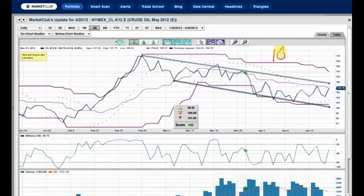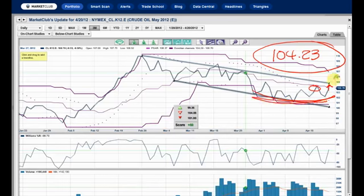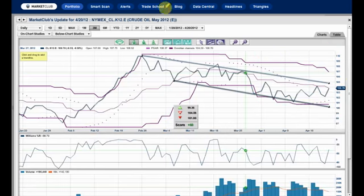Let me just mark that down so we're all cognizant of that level. 104.23. If we close over that level today, which is this previous high, I think we put in a bottom, and we're going to see this market move up to the 109 level. That would be the next target zone we have for this. So let's see how it plays out, and go to our next market and clear that off the screen.